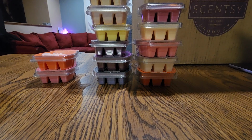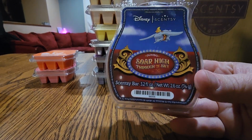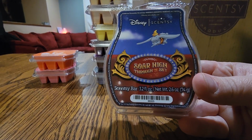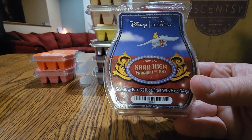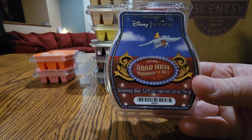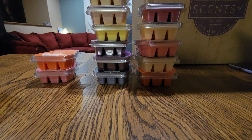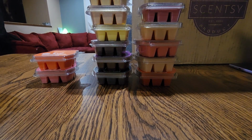The next scent I have, which I'm not sure how long I'm going to have this for, is the other Dumbo scent that came out, actually came out in a brick within the last year. Soar High Through the Sky. I don't like it as much as the other Dumbo, but this reminds me a lot of Ruby Nectarine. Yeah, and I accidentally took Ruby Nectarine out of my club. I meant to delete Rainbow Sherbet when this current catalog came back out, and I accidentally deleted Ruby Nectarine, but this smells so similar to it.